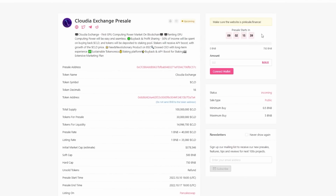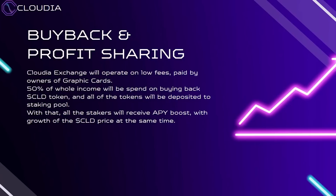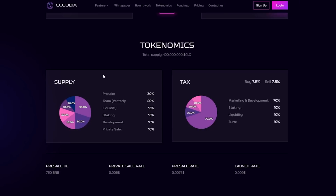And now, friends, I'll tell you some great news. Very soon, the CLD token will be available for purchase. The pre-sale will begin on October 10. You will have the opportunity to purchase a token at a bargain price. Don't miss this event. Cloudia Exchange will operate on low fees paid by owners of graphic cards. 15% of overall income will be spent on buying back the CLD token, and all of the tokens will be deposited to the staking pool. With that, all stakers will receive an APY boost while growing the CLD price at the same time.